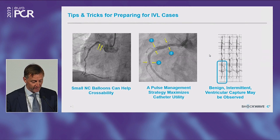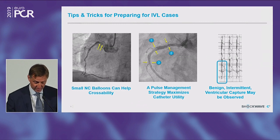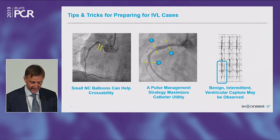If you cannot deliver the balloon, you may need to predilate with a non-compliant balloon. You have 80 pulses, so you can try to maximize the catheter utility by looking at what length you want to target with IVL, and then distribute the pulses around this. Sometimes you have capture, you should know that. It's benign and not very dangerous to the patient when having capture during this procedure.